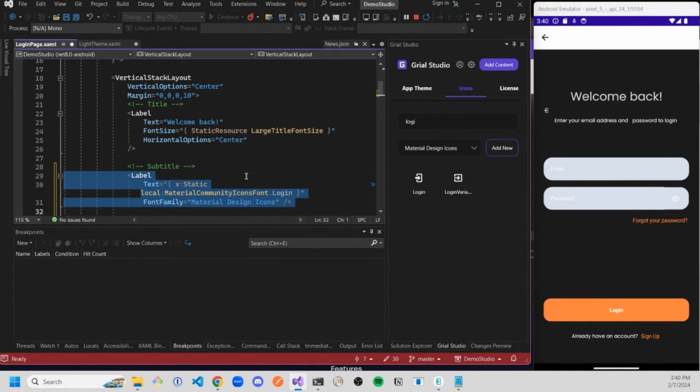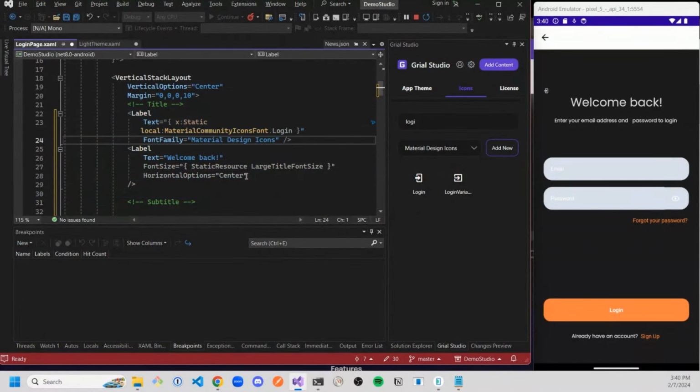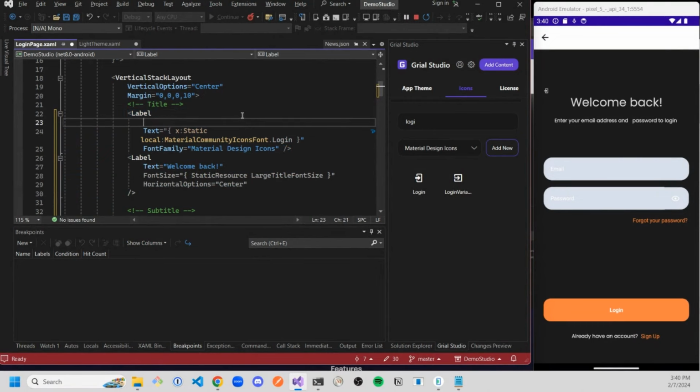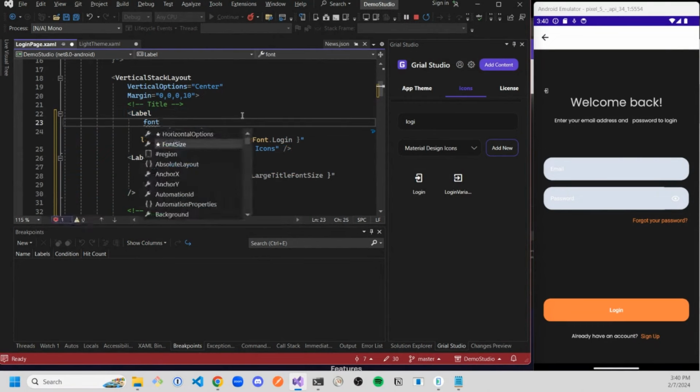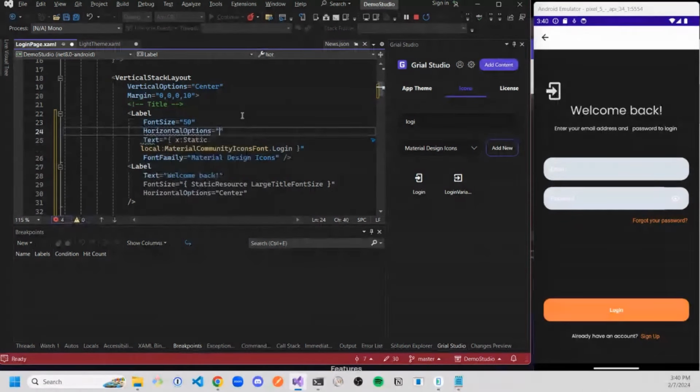I drop it in the wrong place. So let me move it to the top. So it's here. It's kind of small. So let me make it bigger, like 50. And let's center that. So as easy as that, you have your icon there, and we didn't need to leave the application.